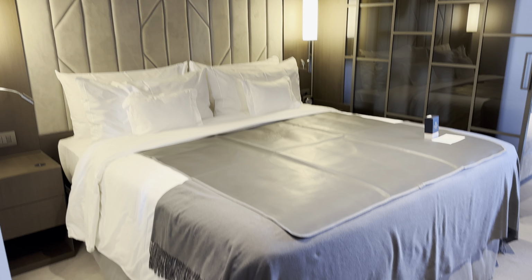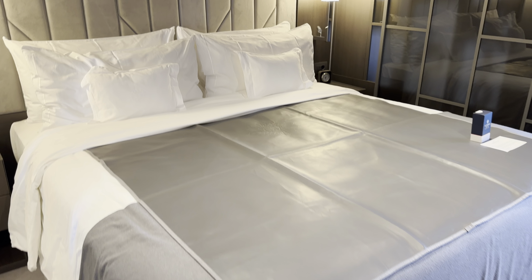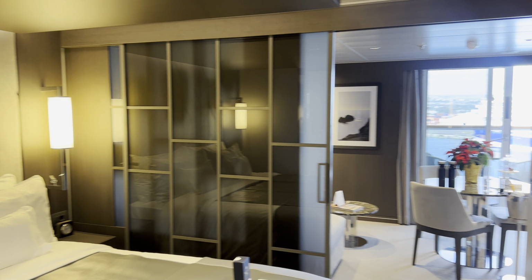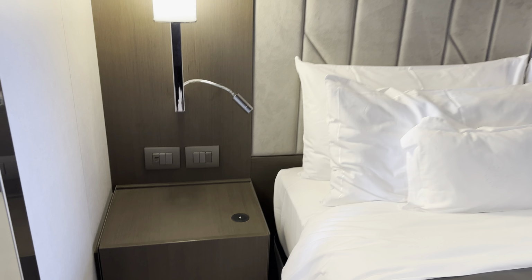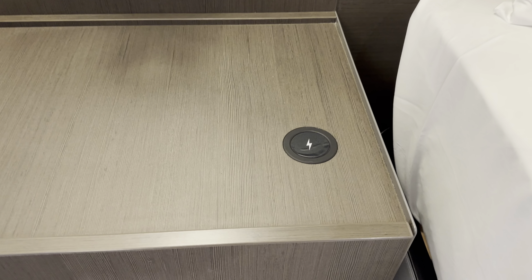Now let's have a look at the bedroom. This is a nice king size bed, so a huge bed. That's going to be super comfy while you're here. This is what I mean about the separation. I'll show you how that door closes in a minute. When I was in the deluxe penthouse, it was all one big room, which was gorgeous. But this does feel like a separate bedroom, so it gives you that more at home feel. So if you want to feel like you're at home, this could be a good room to look at for sure. And just look at the little touches.